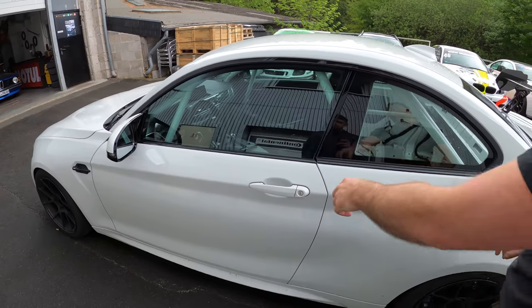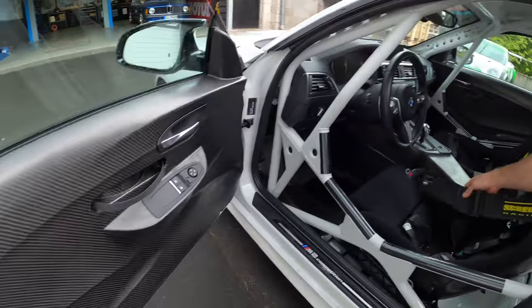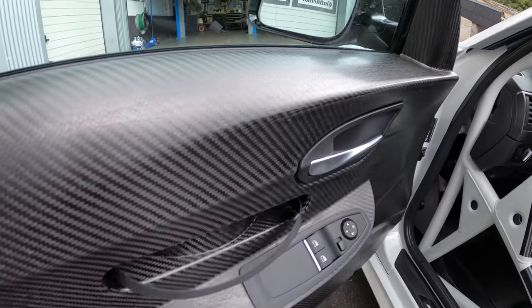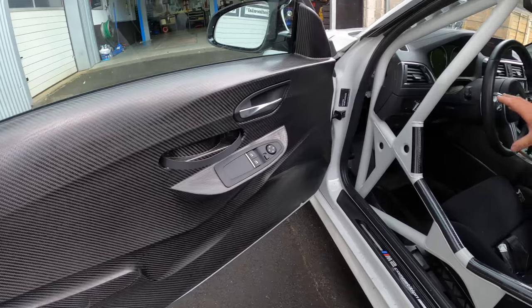Yeah. I think from some videos you did during the winter, we can see a little bit of the inside. So we've got a fully welded cage. First, all the carbon fiber. That's beautiful. Yeah, it's awesome, isn't it? Yeah. I love it. Me too. The finish of that carbon fiber, like the door cards, the center console, the footwell module.